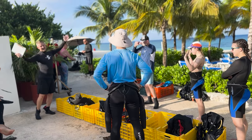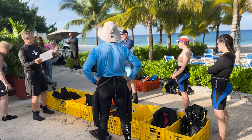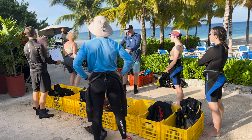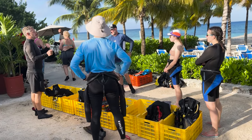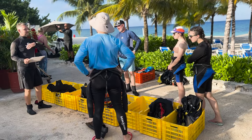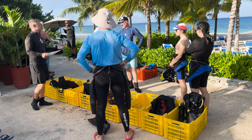Having a dive center this close isn't just about convenience. It adds a special touch to the whole diving experience. It turns gearing up into a prelude to the adventure that awaits beneath the waves. All the diving equipment needed is ready for us. Masks, fins, tanks, BCDs, you name it.